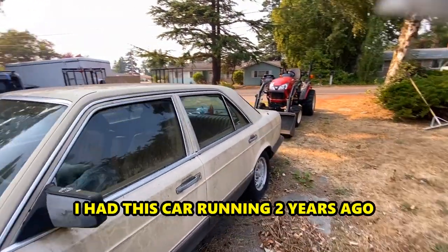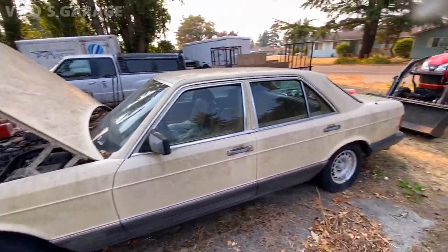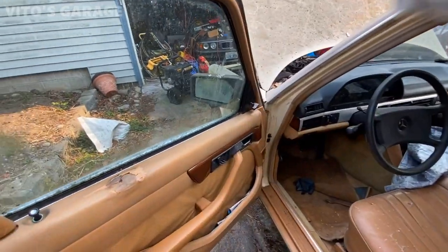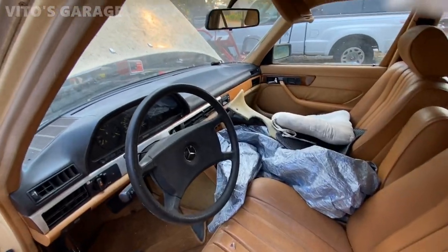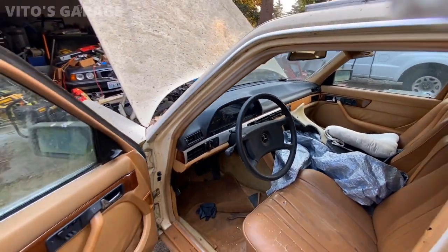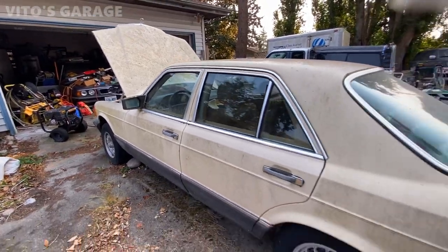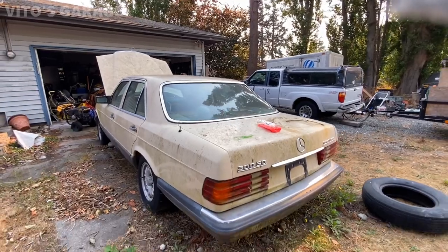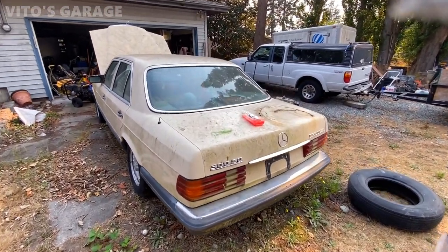It's been sitting in the same spot for a long time, and we will see how amazing this car is and how it's gonna start up. Quick look at the interior right here. It needs a lot of cleanup, but the interior is actually pretty decent, pretty good. A couple of cracks here and there, but it's awesome. It's not bad at all. Amazing machine. And we're probably gonna go ahead and wash this car as well. Lovely car, and there she is, 300 SD turbo diesel 1985.